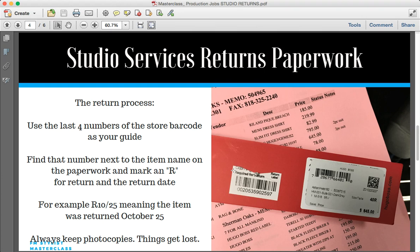Because with large pulls like this, as you can see, this one was well over $20,000 worth of clothes, things will most likely be returned on multiple trips. So you want to make a note of which items were returned on what date. That way, if things supposedly go missing, you have a paper trail. Actually, not supposedly. I've been on many TV shows and commercial jobs, and something goes missing every single time. It never fails.